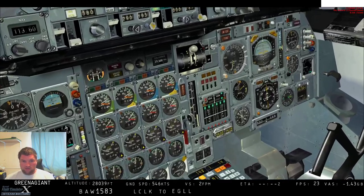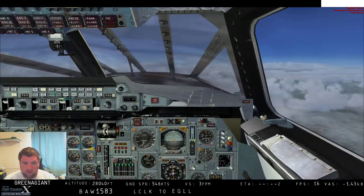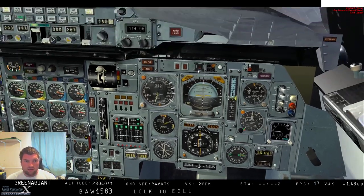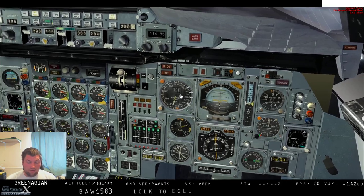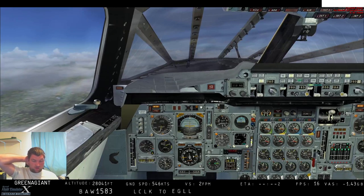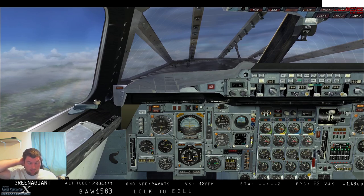And I swung, so Nav 2 is on the first officer's side. If I jump over to their seat, I swung the radial round on this button here until it was a straight line into Dover, which would have been something like that. Then I turned our heading to match, and that puts us on heading hold. Basically I just flew a straight, direct radial into Dover, and that's exactly what we're doing.